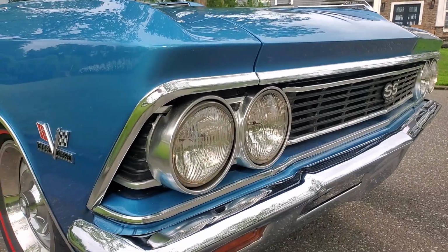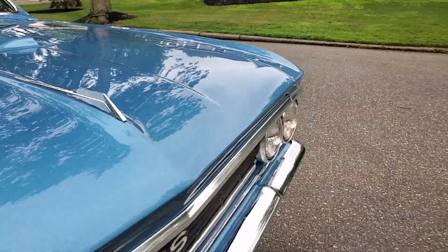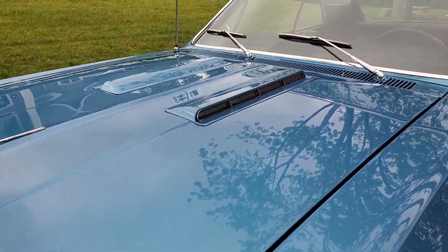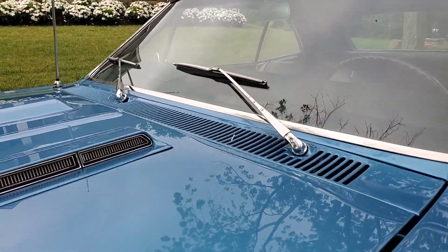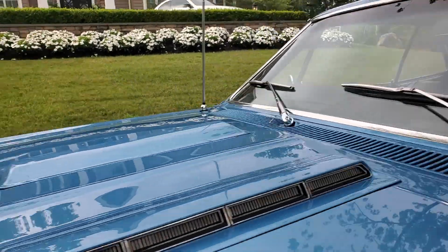Beautiful fitment of all the panels. Hood doesn't even hang up in the corners up here. Correct squirters. Correct wiper blades.